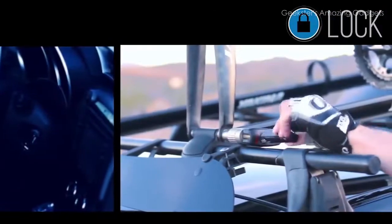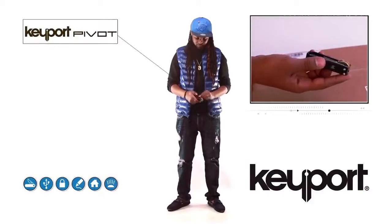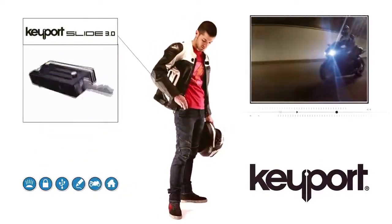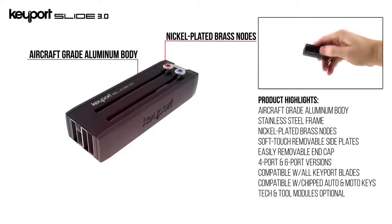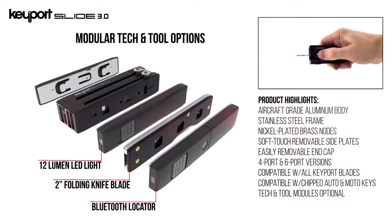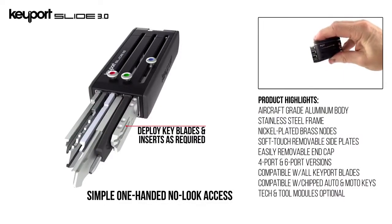Keyport's mission is to create a system that allows each user to consolidate and customize their own unique set of tools and keys for everyday life. We try to integrate customer feedback into everything we do. The features in our new products are a direct result of our customers' requests. The Keyport Slide 3.0 is made of precision machined aircraft-grade aluminum with a spring steel frame. The ergonomic soft touch side plates are interchangeable with our new tech and tool modules. The Keyport key blades and inserts slide in and out with your thumb as needed.